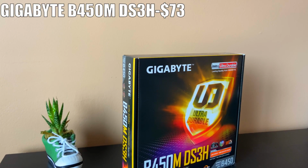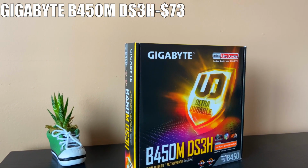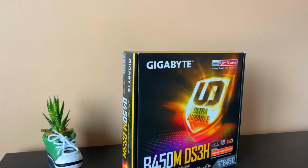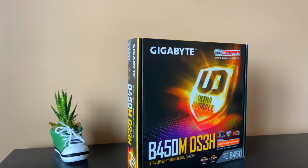Now for the motherboard, we're going with a B450M DS3H motherboard, going around $75, which is one of the cheapest options, but it gives us everything we need right now. It's nothing really special, just looking for a board that'll get the job done for a good price, and that's exactly what this thing gives.